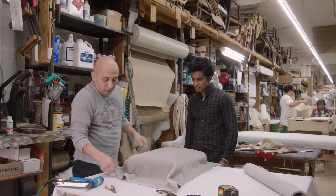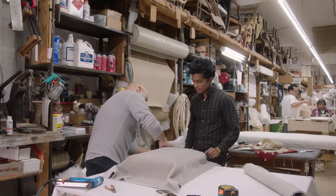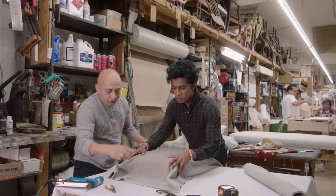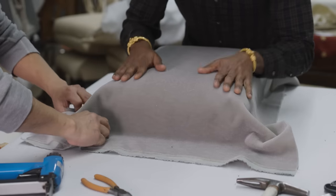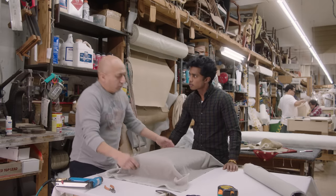And now, to give it to Margaret, over there. What do we do about these corners? Okay, let's show them what we do. Because the corners of something like this, on a stool like this, where it's just so simple, the corners are what make it beautiful, right? The corners have to be perfectly sewn.